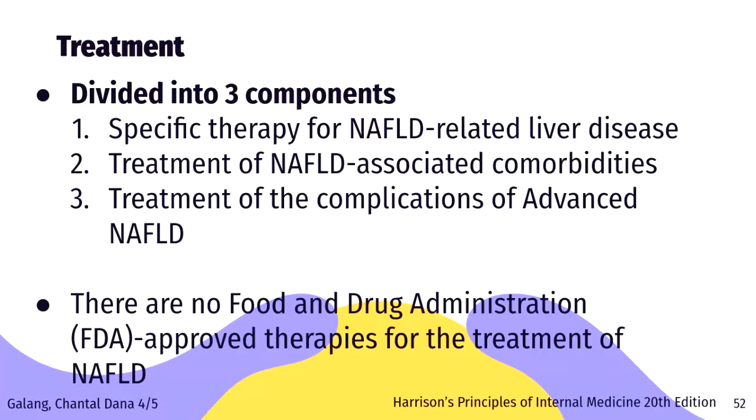Okay. So for treatment, it's divided into three components. The first one is specific therapy for NAFLD liver disease. The second is treatment for NAFLD associated comorbidities. And the third is treatment for the complications of advanced NAFLD, which involves management of the complications of cirrhosis and portal hypertension, including primary liver cancers.